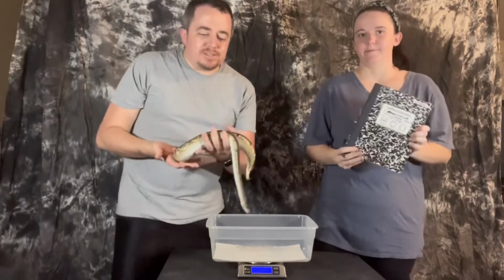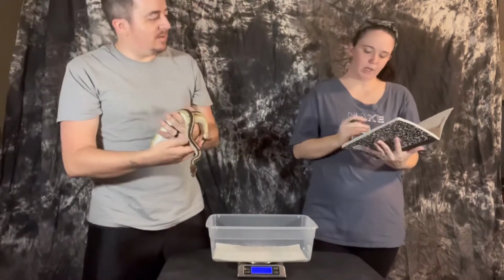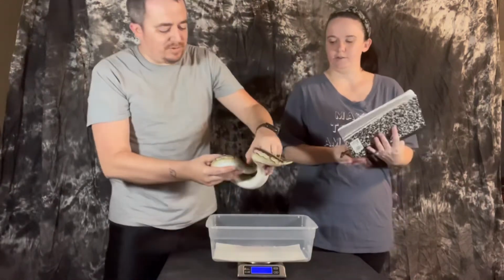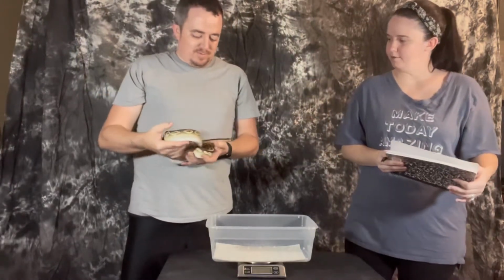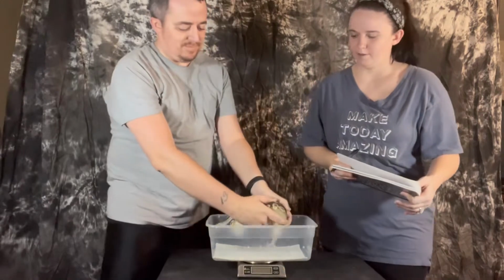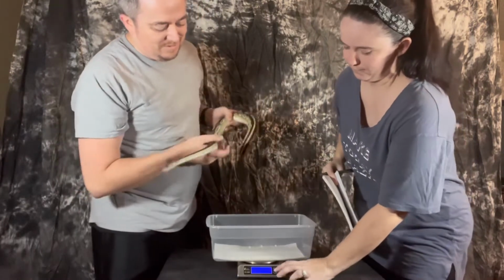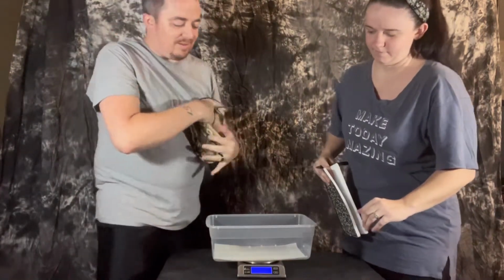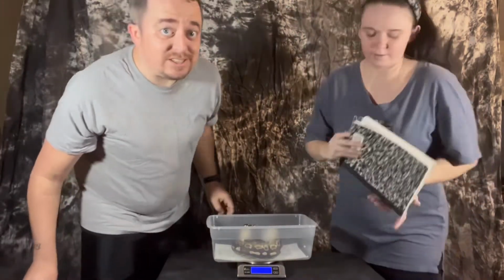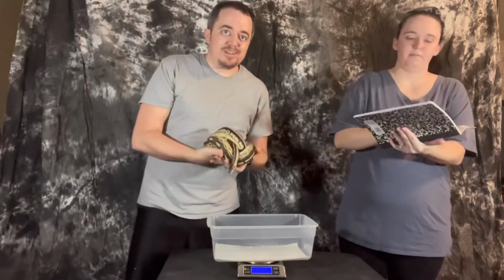All right, and up next is our female cinnamon Mojave. And the last time she was weighed was July 28th also, and she weighed in at 442 grams. Hi there, Cinderella. Come on, little girl. Ball up for me. There you go. She likes to be stretched out. Hold on. Oh, the scale went off again. There we go. Sorry. All right, here we go. One more time. 672 grams. Woo-hoo. Growing, baby. All right, on to the next.